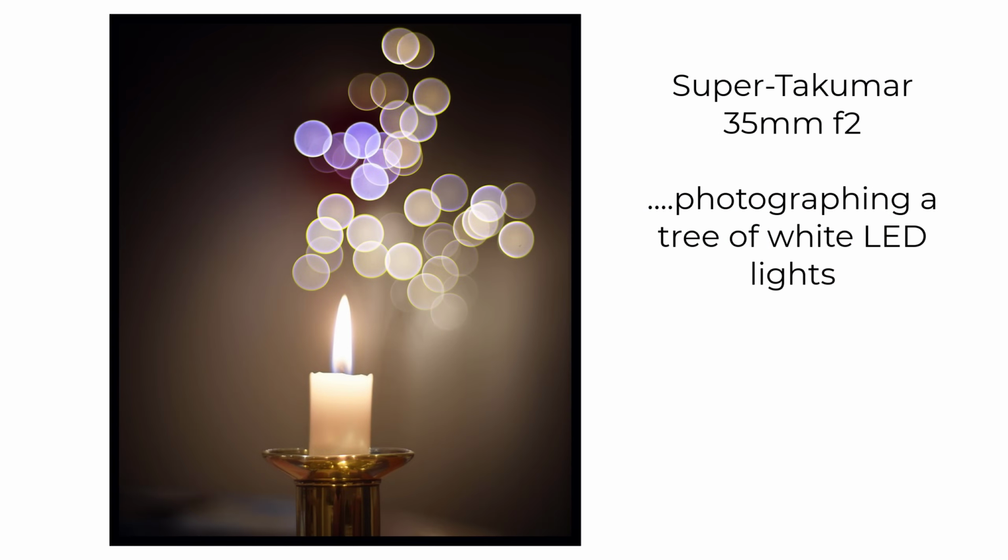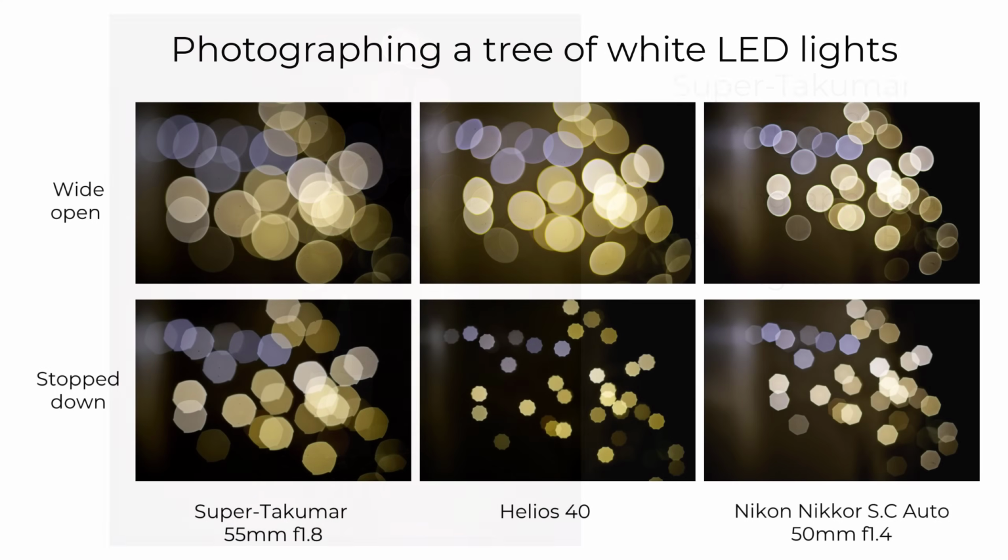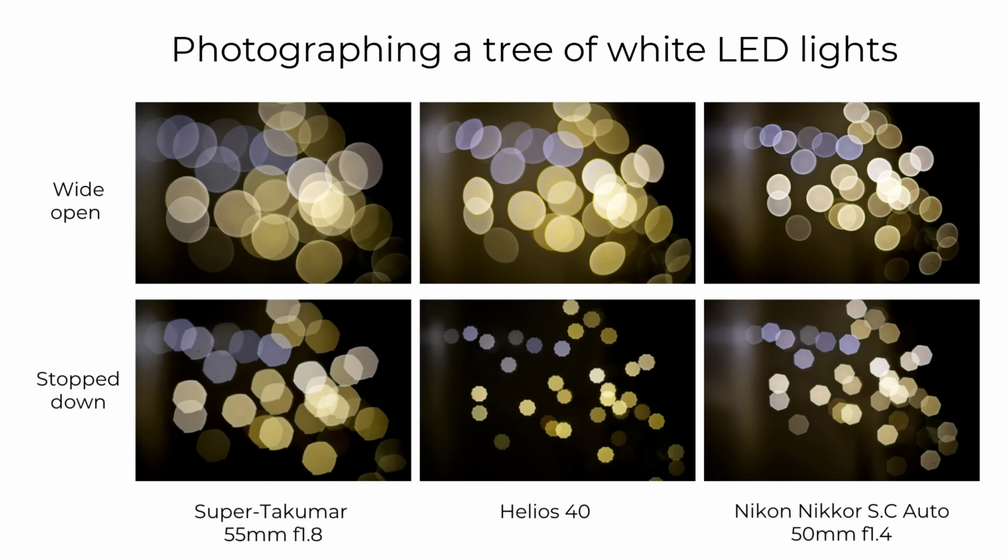There's another bokeh characteristic you can observe with out-of-focus highlights that the wall of coloured lights doesn't show very well at all, but white lights do. This is a small tree of LED lights where every light is white. I photographed the tree with a variety of lenses in a dark room. As you can see, all the lenses have rendered some of the white lights in different tones. It's not all white. The lenses do this wide open and stopped down.